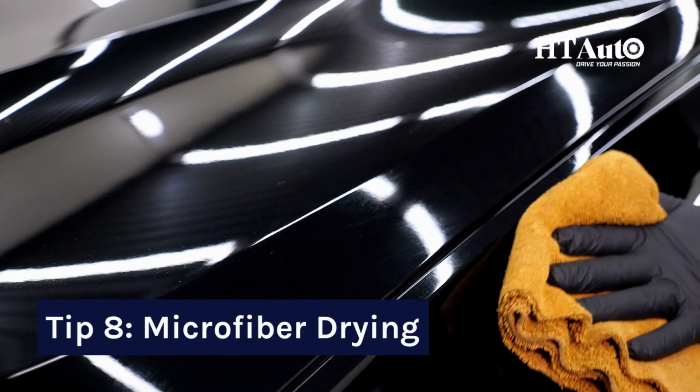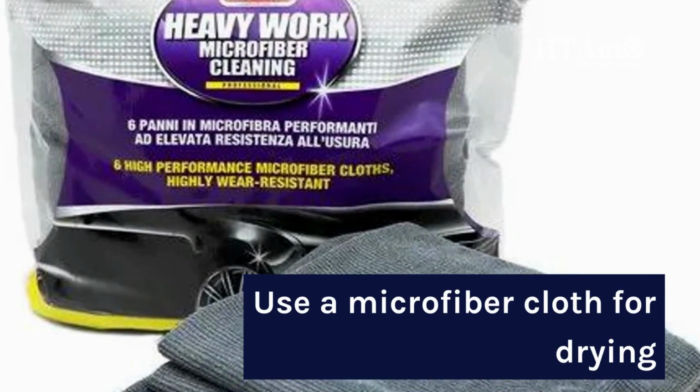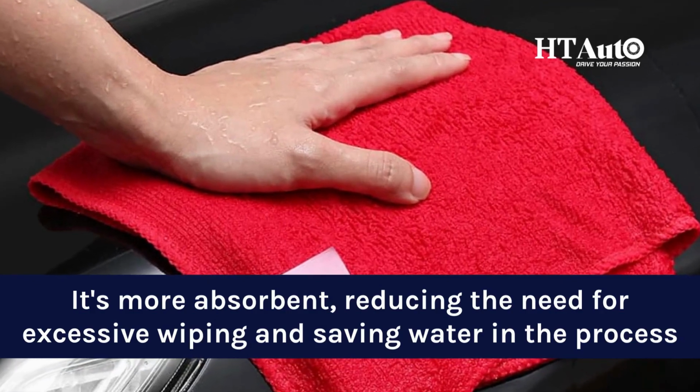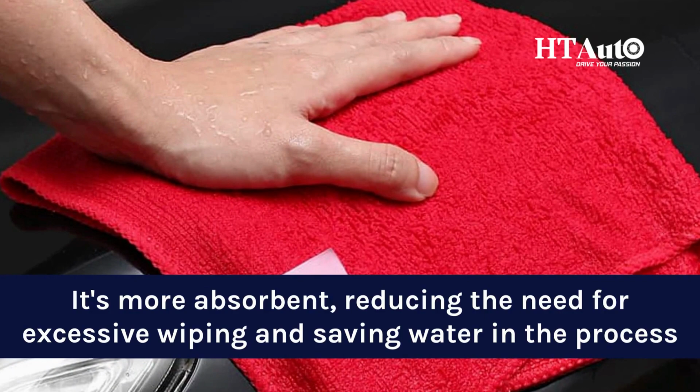Tip 8. Microfiber drying. Use a microfiber cloth for drying. It's more absorbent, reducing the need for excessive wiping and saving water in the process.